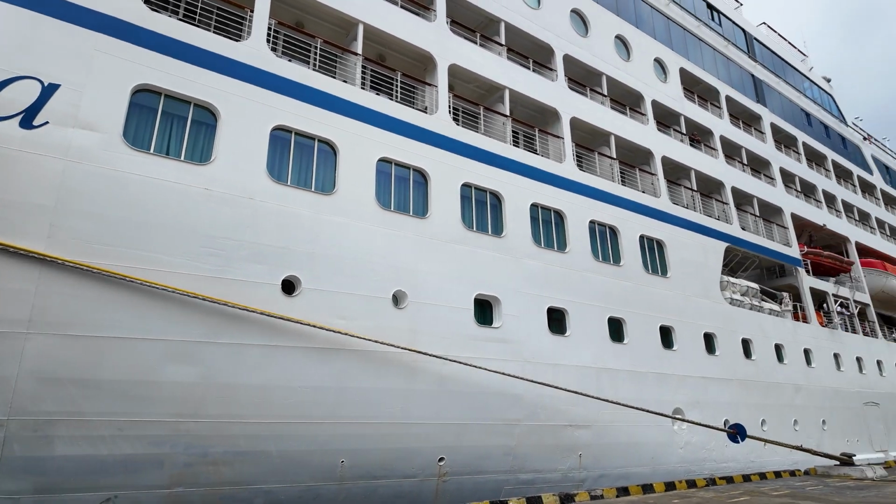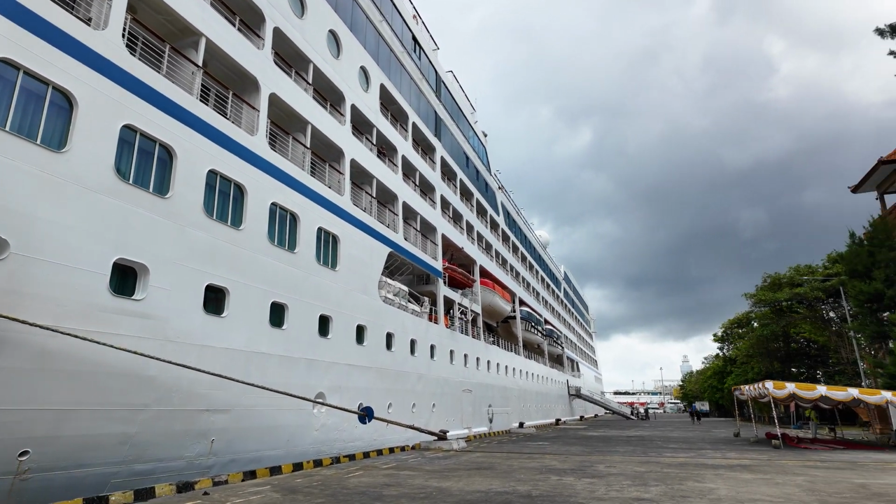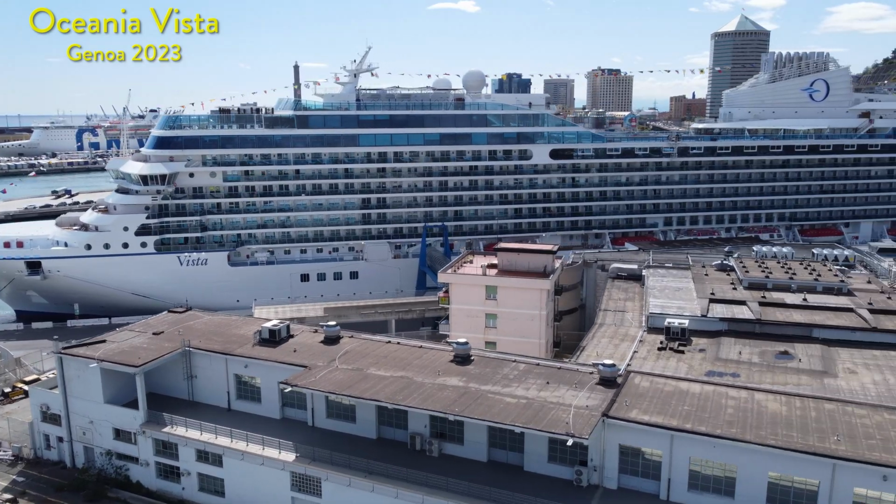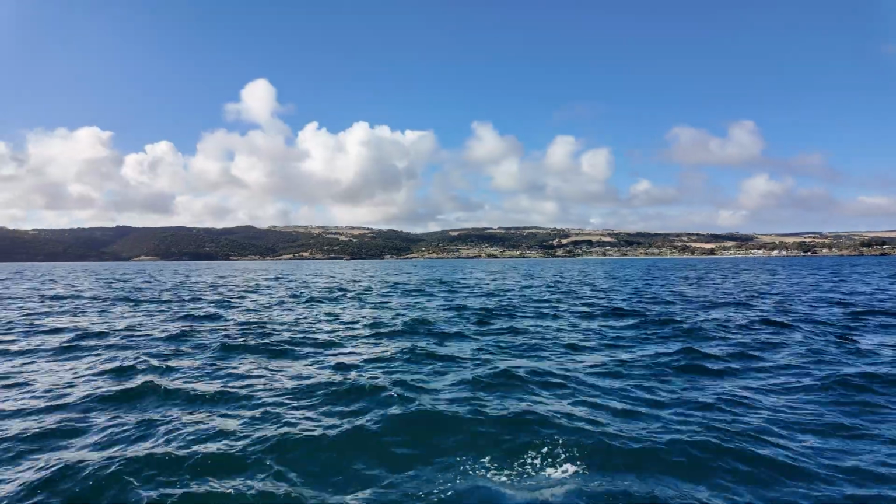Yeah, the Regatta certainly isn't a big ship. Its double occupancy capacity is only 636 passengers, and it weighs in at about 33,000 tons. Now, to give you an idea of what that really means, that is actually half the size of Oceania's newer ships, such as the Marina and the Vista. And because these ships are so small, they can get into smaller ports than most other cruise ships.